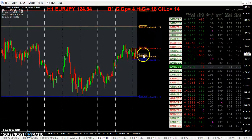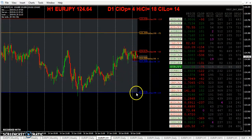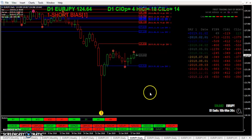And you can see we're still on the first day of the week. So we've got the first day of the week high and low being put in right now. And you can see the first day of the month had a huge range. Once again, below all the opens for the past 12 months. And we're still in that range of the first trading day of the year. You can see that right there. So this is the range of the first trading month of the year. We'll be doing February soon.